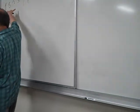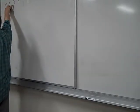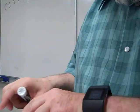This is constructive dilemma. And I didn't do the whole table to demonstrate that it's valid, but I think the book does. Let me see if I can find it.